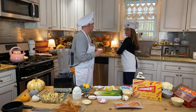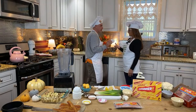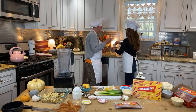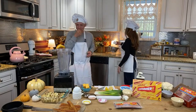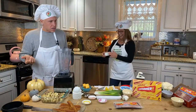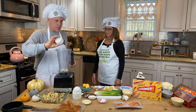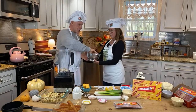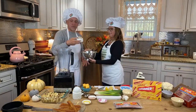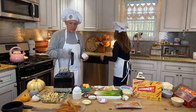So this is fun. We're going to do a cup. This is a half a cup. Yeah, that's perfect. Now, I want to make more, because I want to have it on hand, so I'm going to double the recipe. So a full cup. Taking it up a notch.